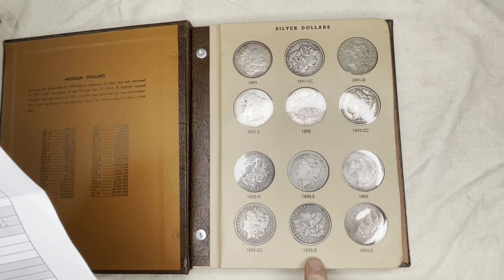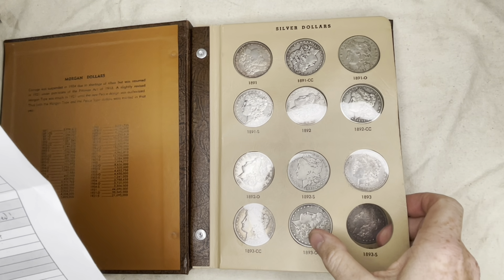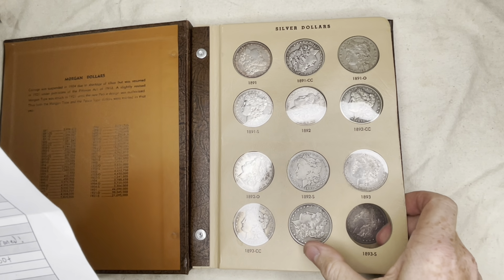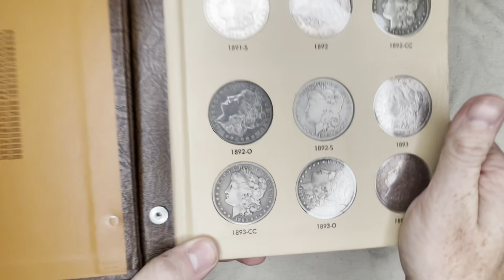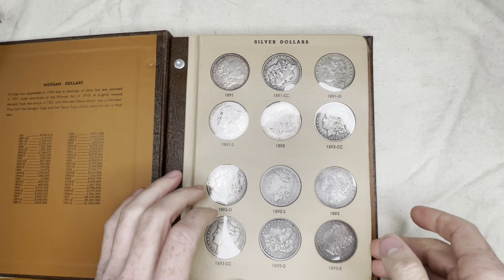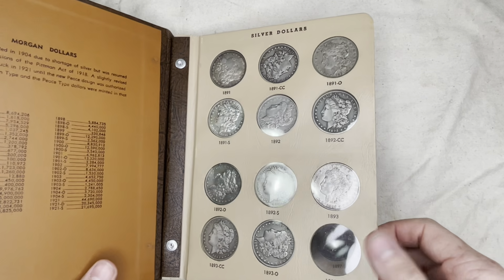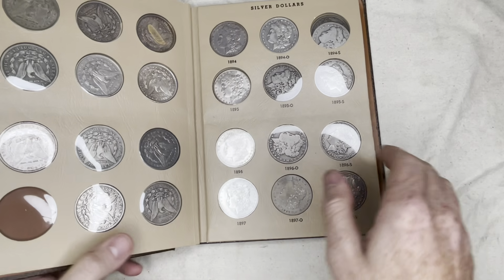The 93-O, I think I've got that one about the same, a fine to very fine, somewhere in that range, and about $350 on that one. So it's a good one to have as well. These 93s are just good key dates to have. Low mintages and harder to find. Like I said, no 93S.